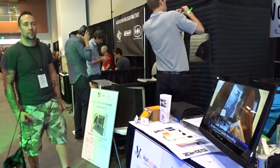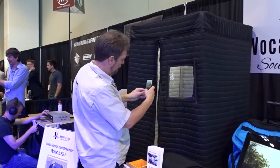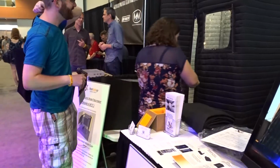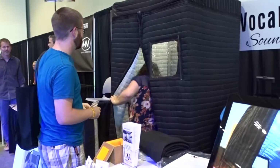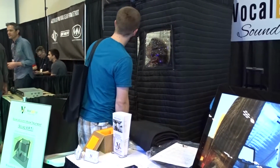Our acoustical vocal booth is designed to cancel echo and reverb to create an acoustically dead space for clear audio recording. It is not designed to be soundproof, but it does reduce the incoming decibel level from any surrounding sound source. While we were there, we thought it would be a great opportunity to test our product.